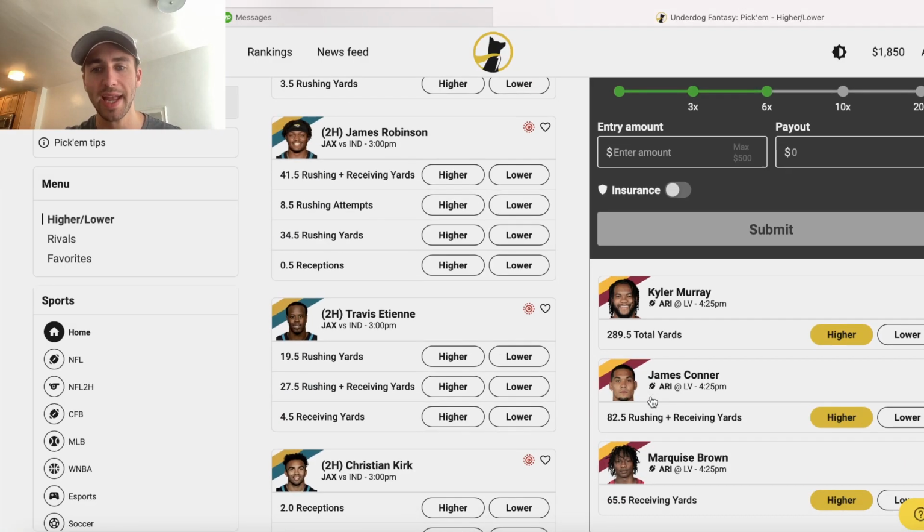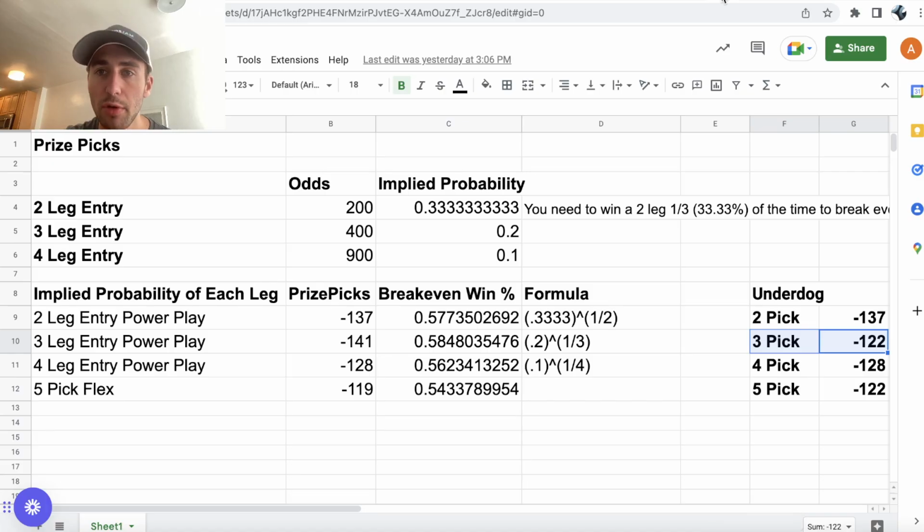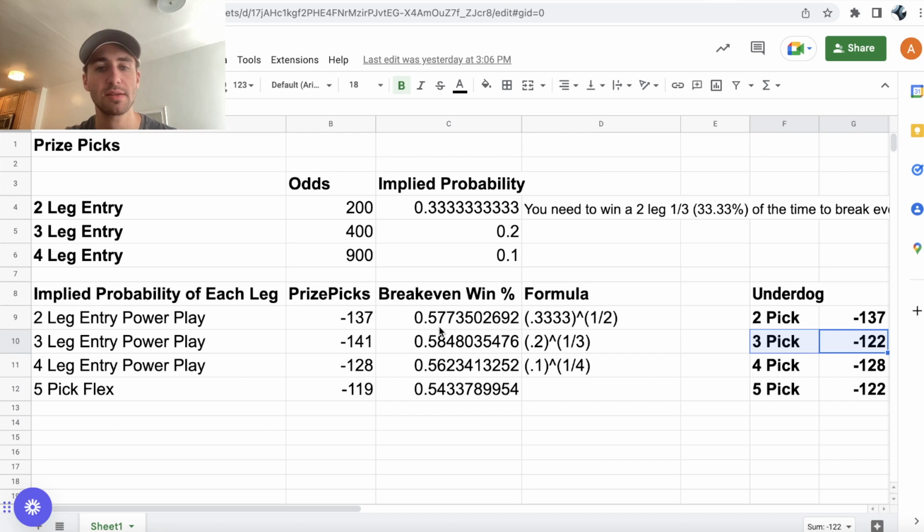The reason is they offer better payouts than PrizePicks. So, for a 3-pick entry, what you'll notice is Underdog Fantasy is 20 to win 120, 20 to win 100 in profit, plus 500 odds. Now on PrizePicks, you're only getting 20 to 100 for a 3-pick entry, plus 400 odds, right? So these differences mean a lot.